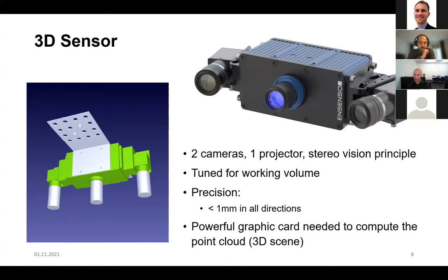Okay. The main problem is this kind of device is not smart. That means it takes pictures with these projectors, and then the data are sent to another computing device. And then it's up to you to design the right hardware to be able to process this information and, out of these two 2D pictures, compute the point clouds that you need. So what you need for that is a very powerful graphic card. Okay, so you need a gaming card, typically, to be able to compute this point cloud in a reasonable time.